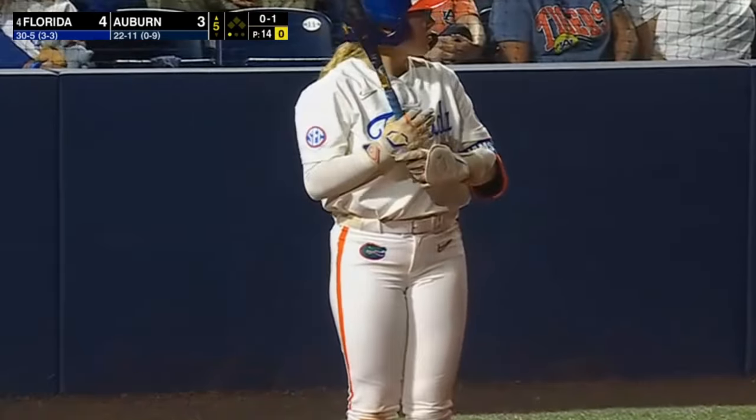So Mia Williams does appear to be okay. That's always good to see. And now we'll see a pinch hitter here for the Gators as Ava Brown. There's number 00 for the Gators. She'll step up to the plate.